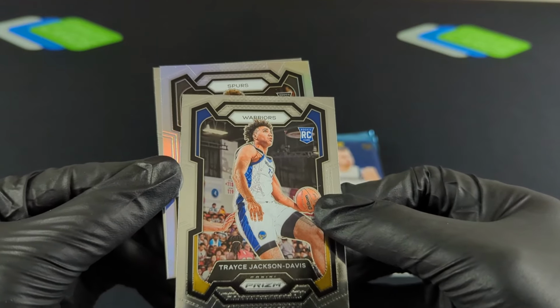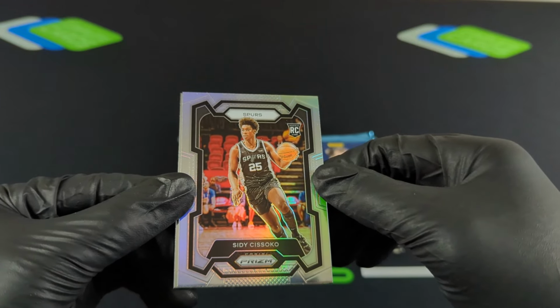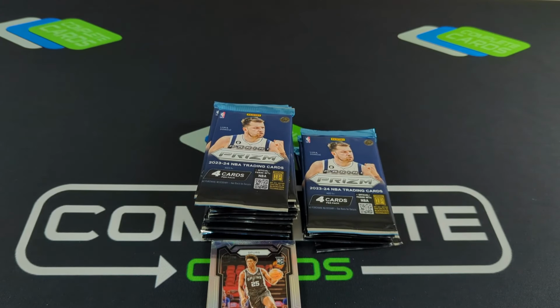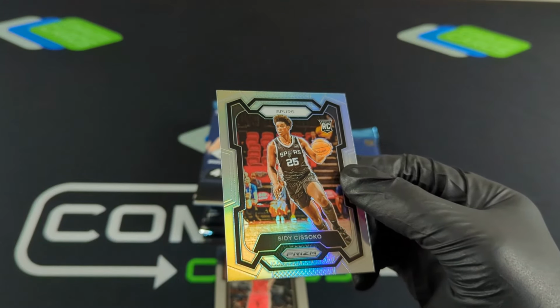Can we get a rookie? Spurs? Oh, my goodness gracious. Let's just take a moment, y'all. What just happened there? Okay. City with the silver rookie card.